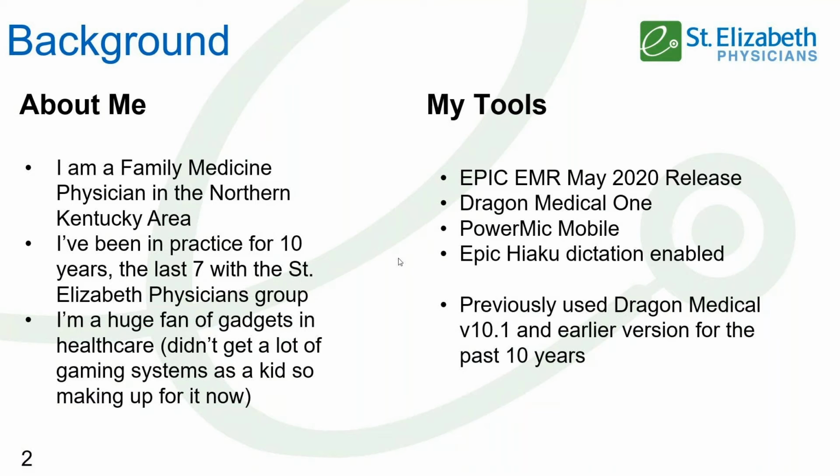I'm a huge fan of gadgets in healthcare. I think that technology has enhanced a lot of aspects of our life, including the way we deliver healthcare. I didn't get a lot of gaming systems as a kid, so I'm making up for it now.